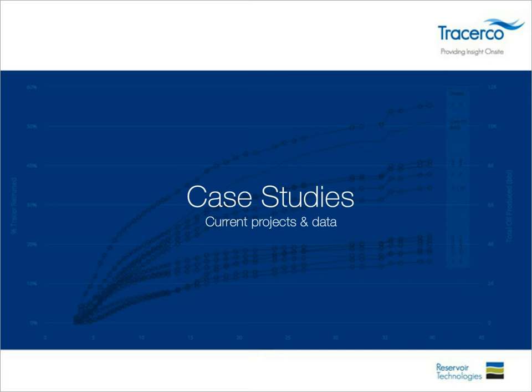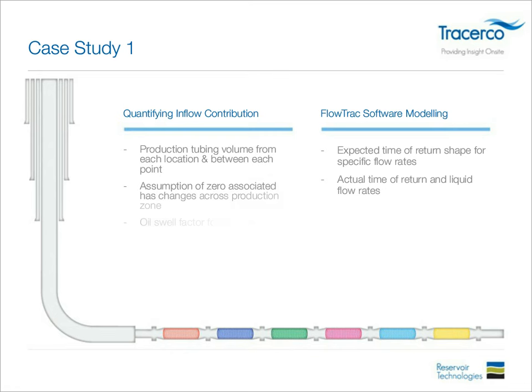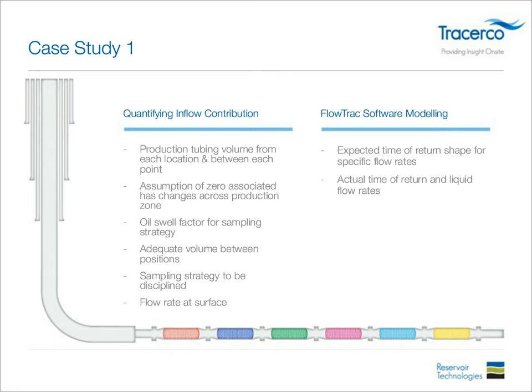So let's move into the case studies. I'm going to discuss 3 different case studies, and we'll start off looking at quantifying the inflow. This one is a Packard example, sliding sleeves. So each zone is known and it is segregated from the other. That's very important. So we know the location, we know the volume and the time difference between each one.